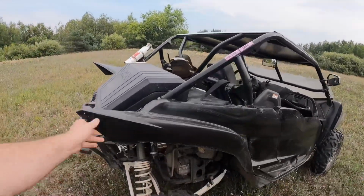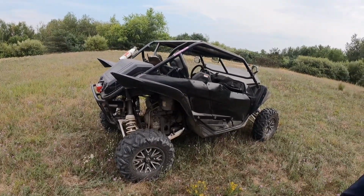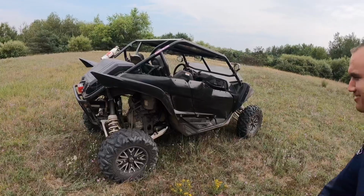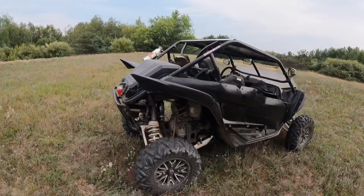But yeah, this thing, it don't look the greatest. She's been beat up, but that helps, you don't have to worry about beauty marks or anything. You just get all that out of the way. Once it's scratched, then you just don't care anymore. Then you just full send it.